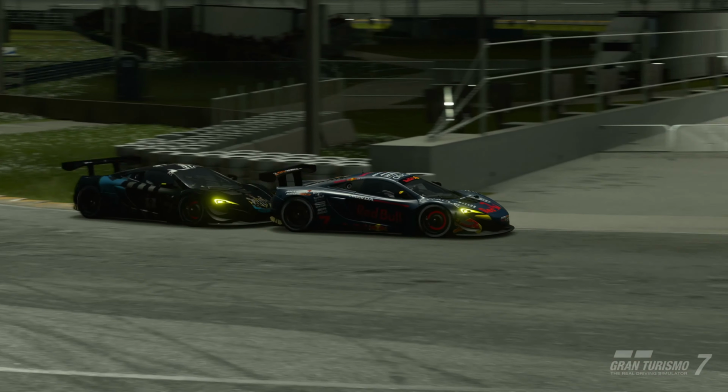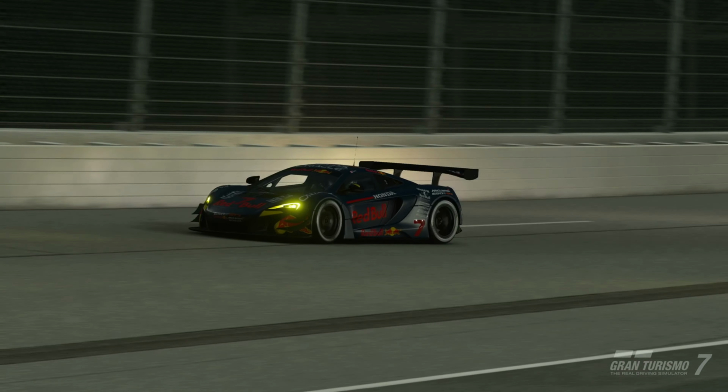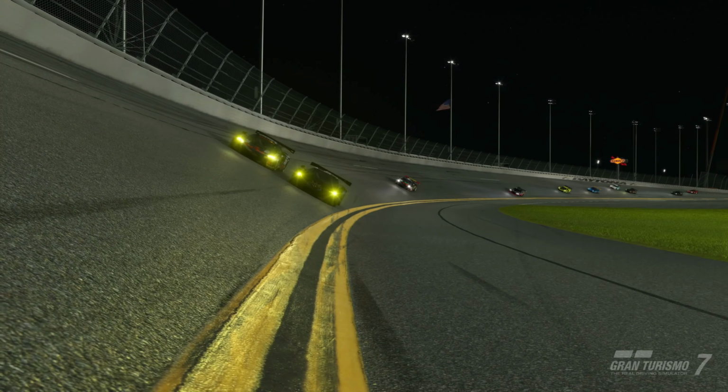So what we're going to do is we're going to run my lap first. We're going to see how well I did my lap. This is my fastest lap of the race. And then we're going to take a look at, and that's Sam's fastest lap.